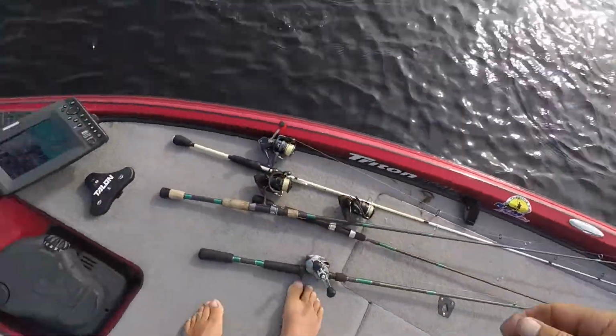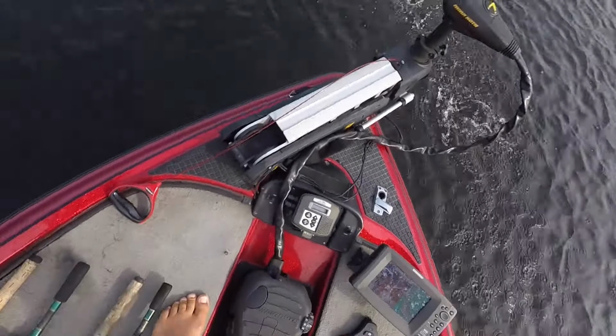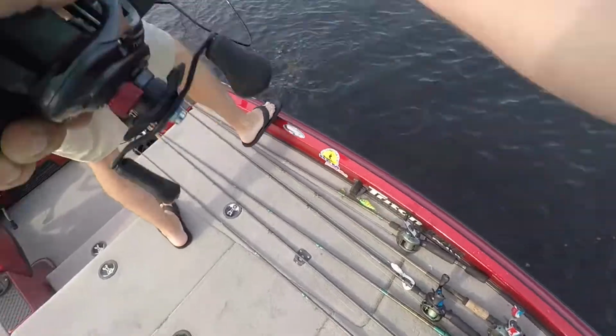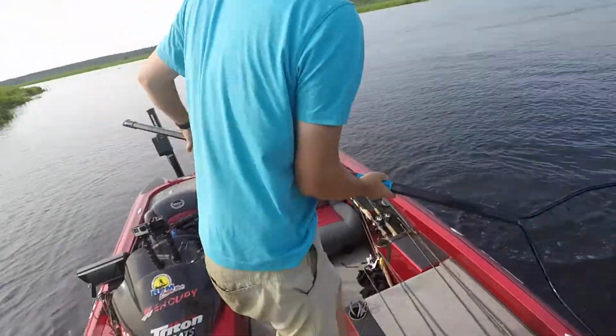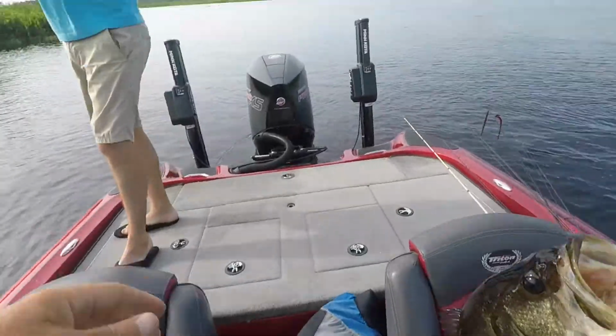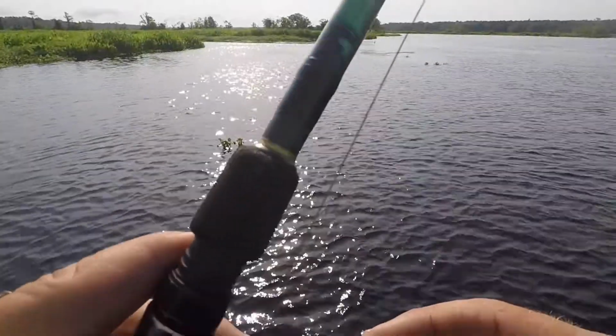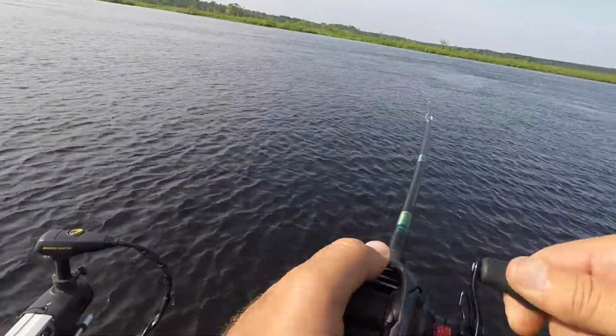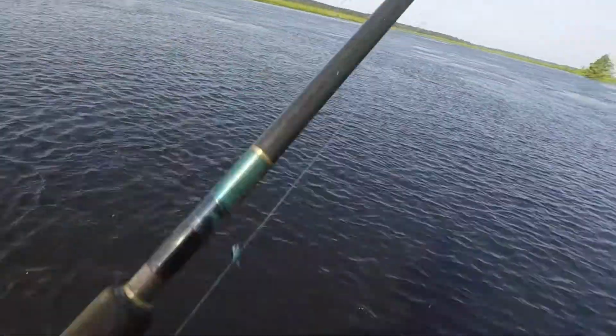That's a big one. Oh, that's a nice one. Oh, yeah. Ooh. There we go. Yes. Boy, he hit it good, too. It's not that big, but it definitely helps. He's a bait. Then we go through a few short fish here.